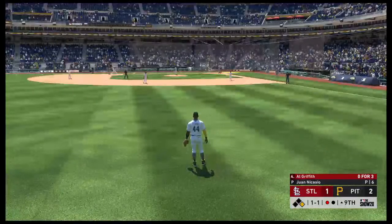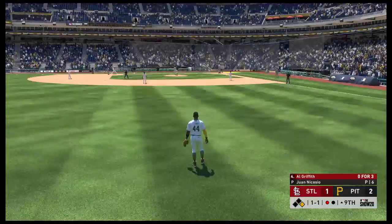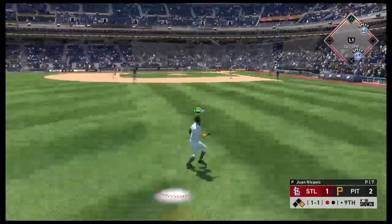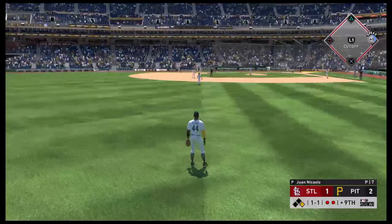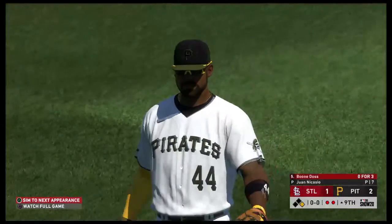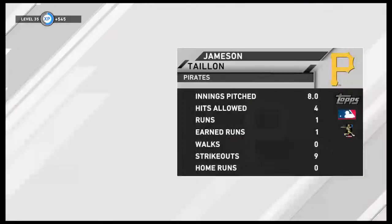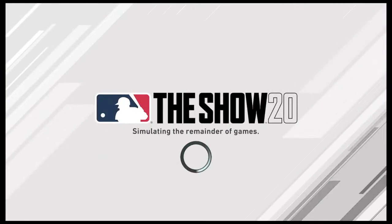And now the Cardinals' number 4 hitter, Al Griffith. He'll be looking for something he could drive into the gap and drive home that tying run from first. Pulls this one in the air out to left. Fleming will have plenty of room as he makes the catch, and there's a big out number 2. Pitching and defense game, 2-1 the final score this afternoon. The Pirates took the lead in the second inning and rode that until the very end.